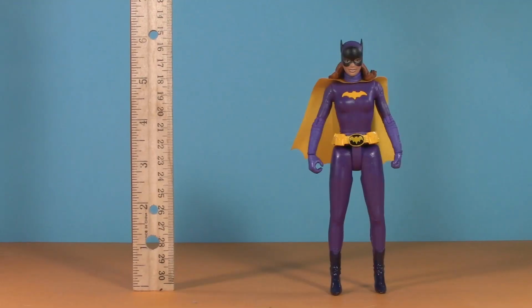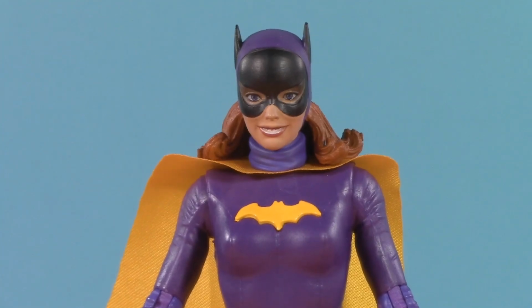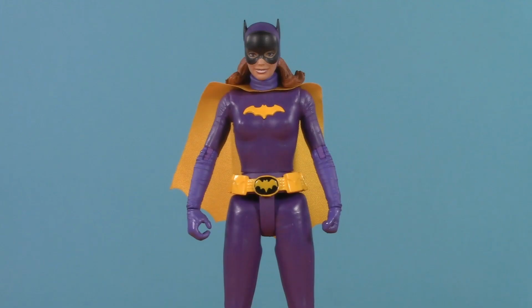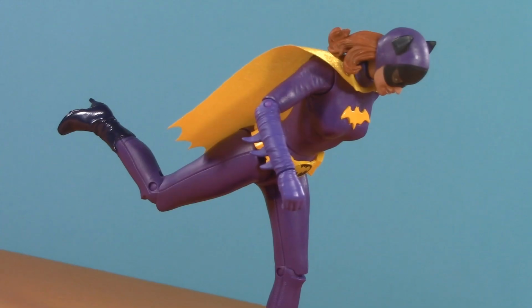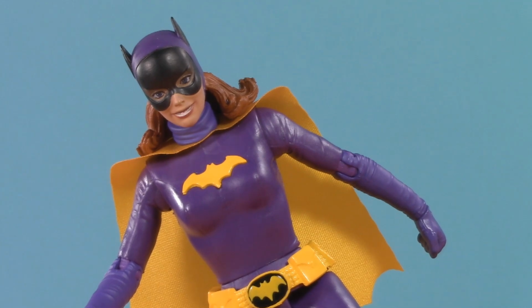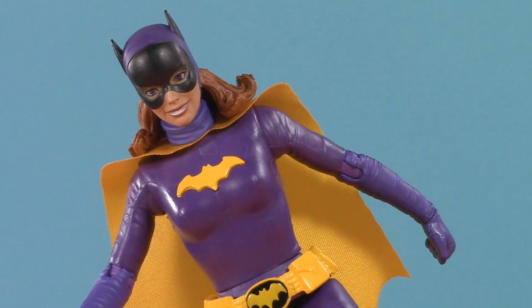Moving on to presentation, and Batgirl stands at 5 3/4 inches. You might not know this, but Barbara Gordon is my favorite female DC character. Possibly my favorite female comic character in general. Unlike a lot of characters, she didn't start out with tragedy turning her into a hero. Instead, she was inspired by her hero Batman to become a hero herself. What makes Barbara compelling is that all the tragedy in her life happens afterwards, and yet she perseveres and becomes an even better hero for it.